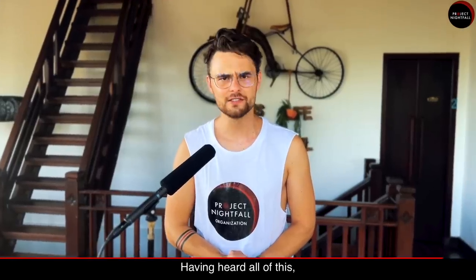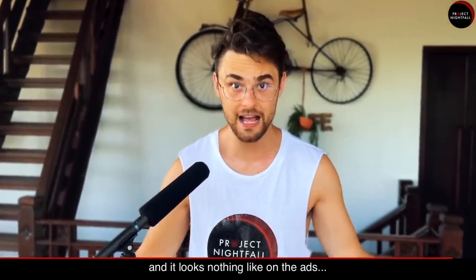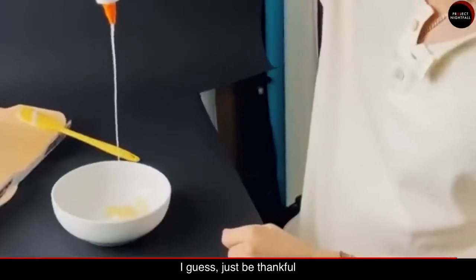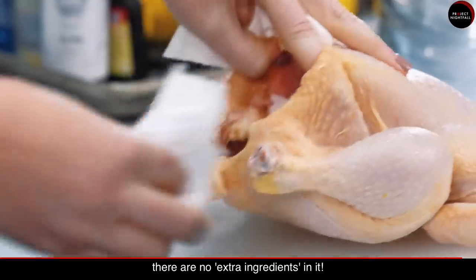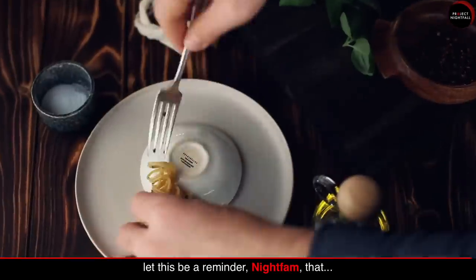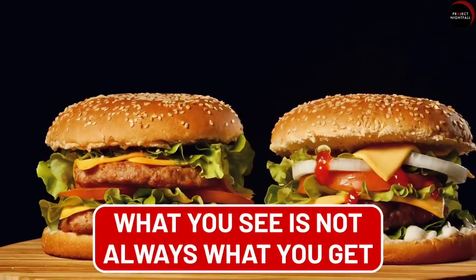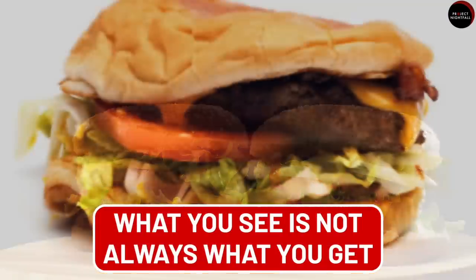Having heard all of this, the next time your food arrives and it looks nothing like on the ads, I guess just be thankful there are no extra ingredients in it. And while we're at it, let this be a reminder, Night Fam, that what you see is not always what you get.